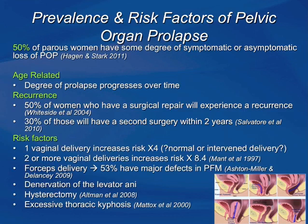Risk factors for losing your organ support are vaginal delivery, which increases the risk fourfold. And if you have two or more vaginal deliveries, it increases the risk by 8.5. Forceps delivery, 53% of women who are delivered by forceps have major defects in the pelvic floor muscles.